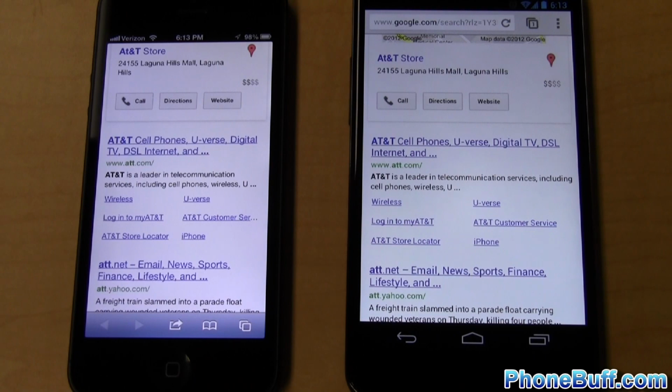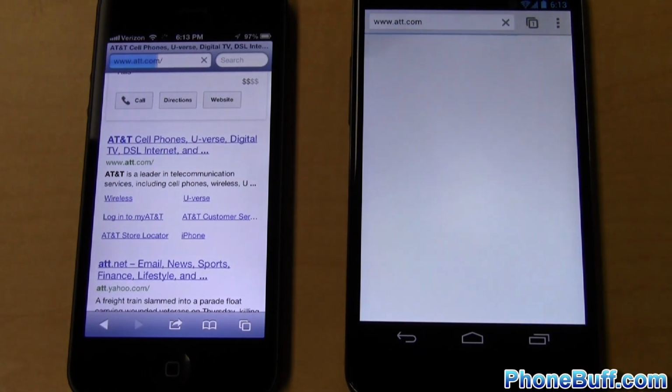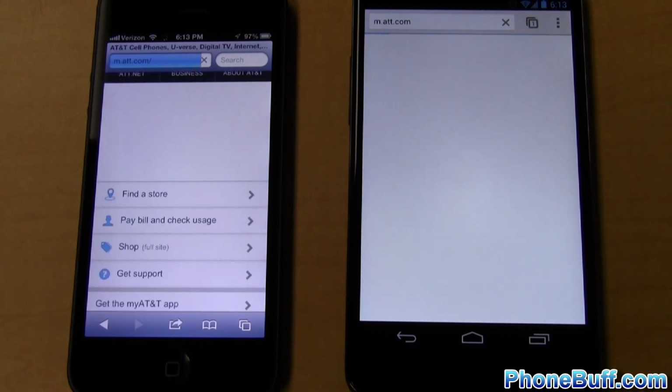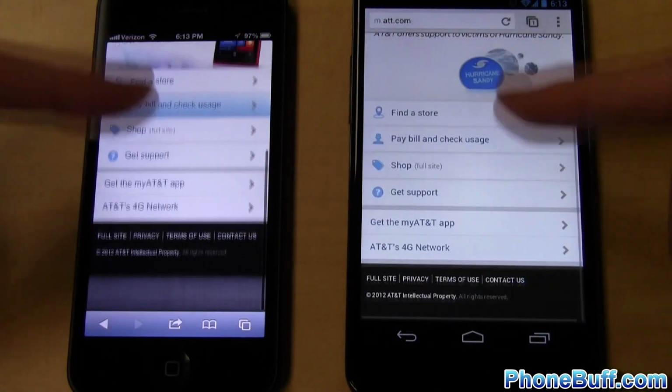For our next test, we'll go to AT&T.com. So we'll go ahead and tap on the links at the same time. And it looks like it's redirecting to the mobile site. iPhone 5 is done loading, and now the Nexus 4 is done loading. So the win again goes to the iPhone 5.